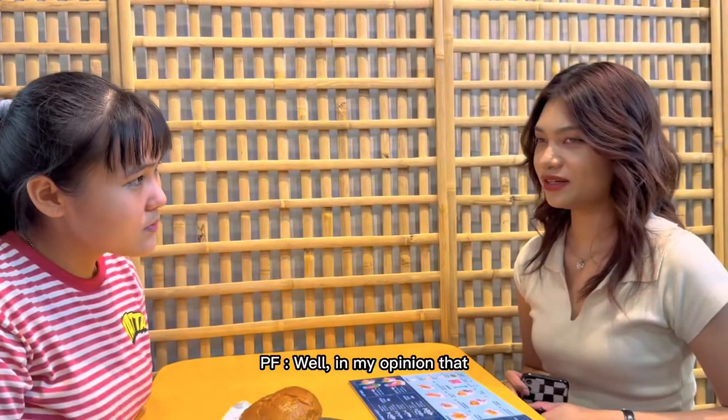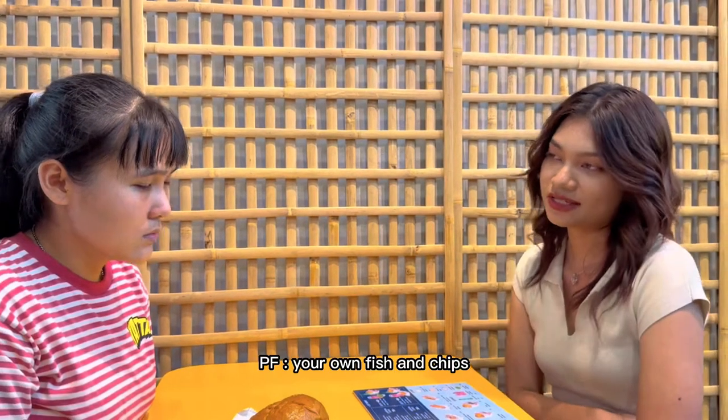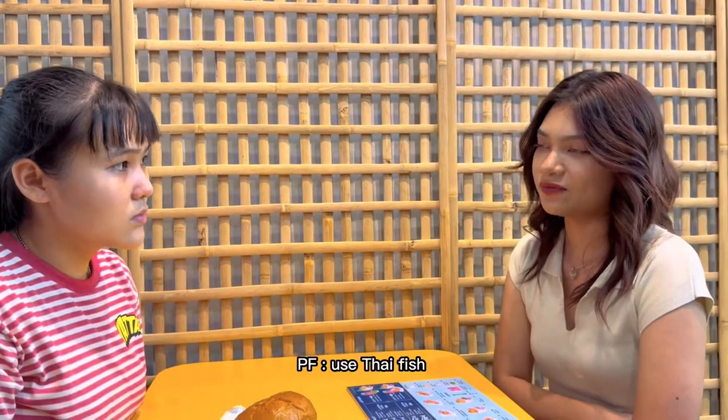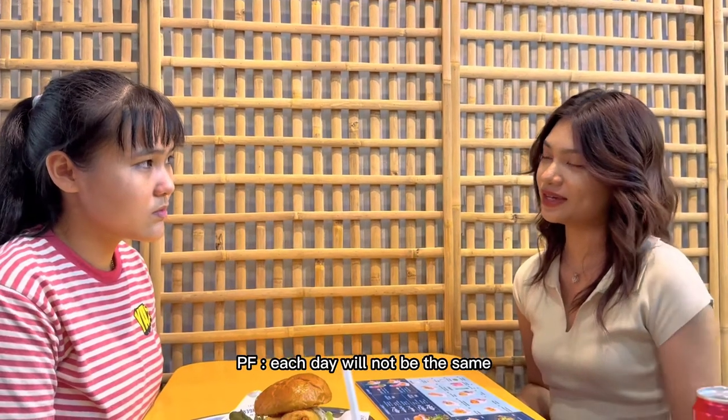So, how is this restaurant different from other restaurants? Well, in my opinion, the special thing is that you can choose the type of cheese, and it's always rich and cheesy. Also, all menus here use Thai fish, and they will not use the other fish.